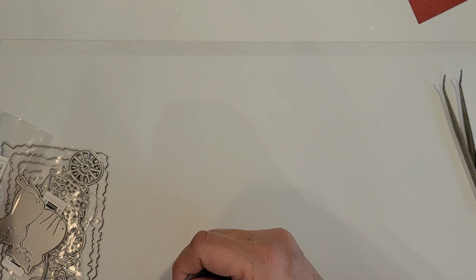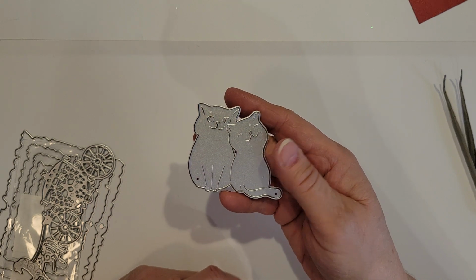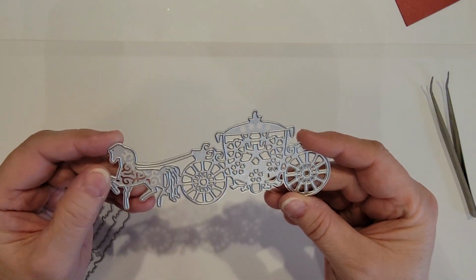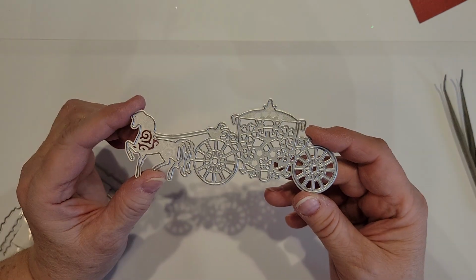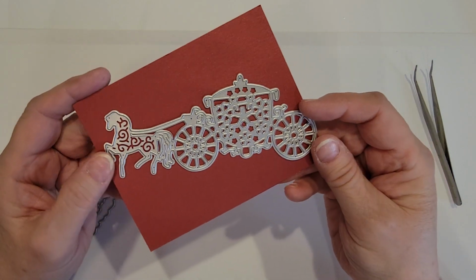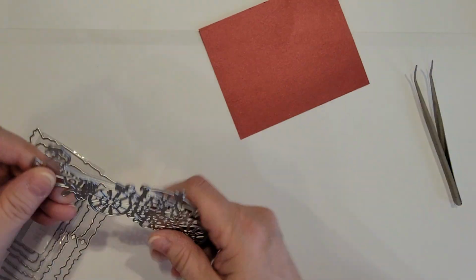Very adorable. And of course, you know I can't resist the kitties, so I had to get these hugging kitties. Very cute. And then I picked up this Cinderella Carriage with horse die, and this is a really nice die. I've already used this die. I cut out some gold cardstock and it came out just beautiful. It was gorgeous, and I added it in as one of my cutouts in a Happy Mail package I sent to a friend a couple of days ago. So that is really pretty.